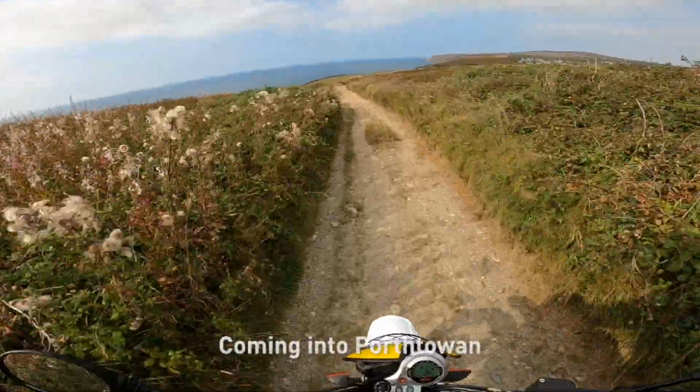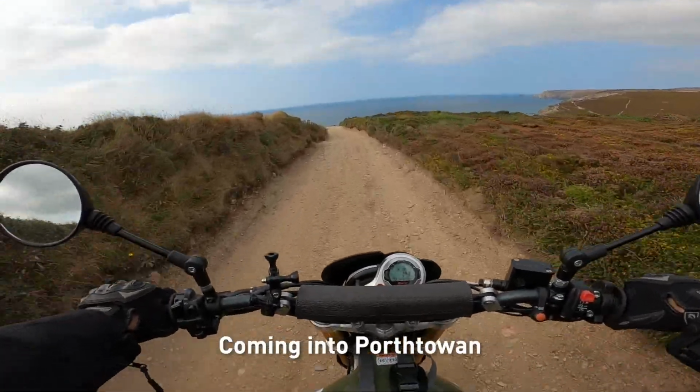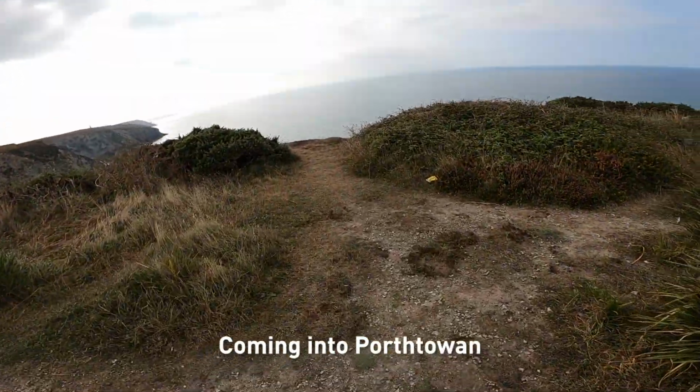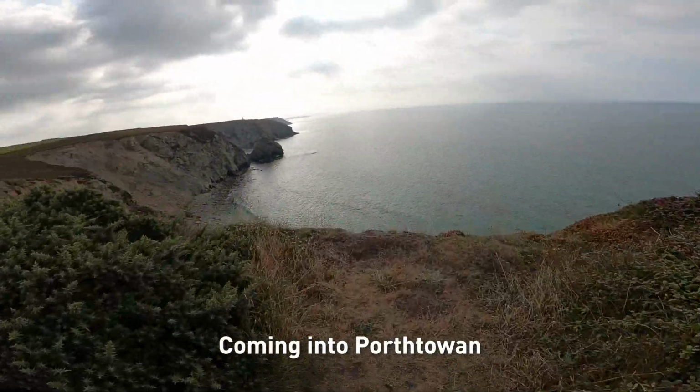Then we come into Porthtowan, where there is one section that is quite loose and pretty steep, coming down a hill and around the corner, and you're up on the cliffs, so it's worth going up there and checking it out, because you get good views up and down the coast, and you're really quite high up as well, so it's generally quite a nice little spot to be.